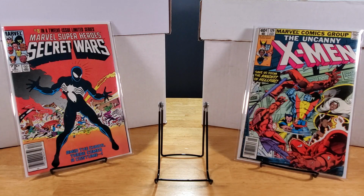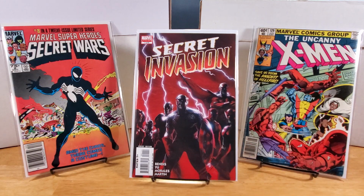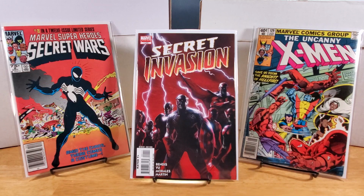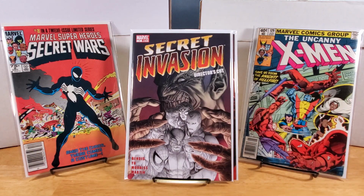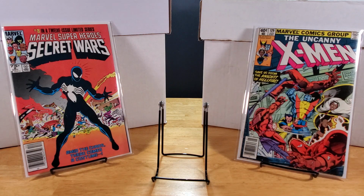First books I picked up, a couple of copies of Secret Invasion #1. Obviously, this is a show coming to Disney Plus. I think it's estimated for springtime of 2023. I got the regular cover and the director's cut of issue #1. These are in pretty good shape, VF near mint to near mint range.